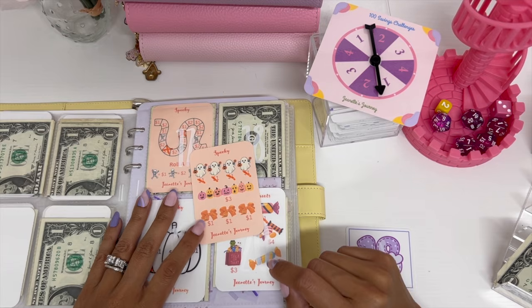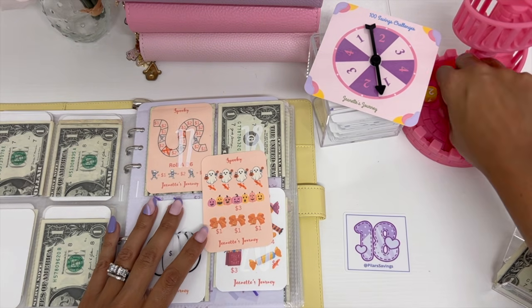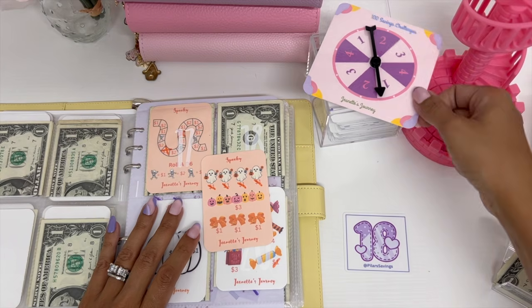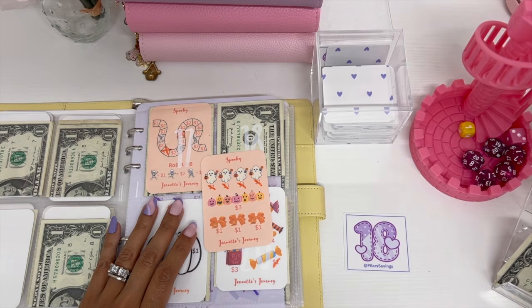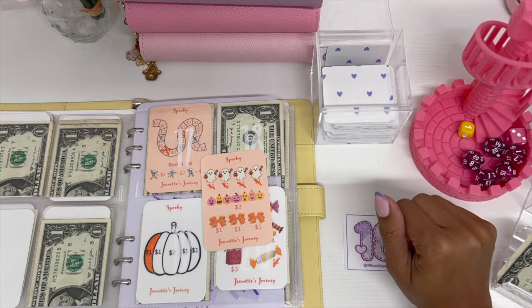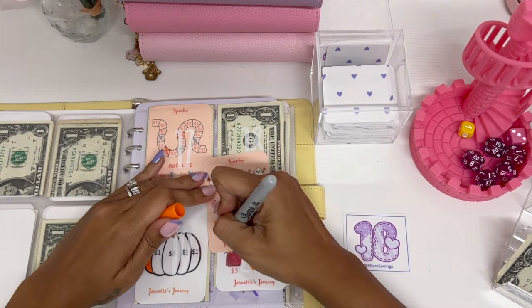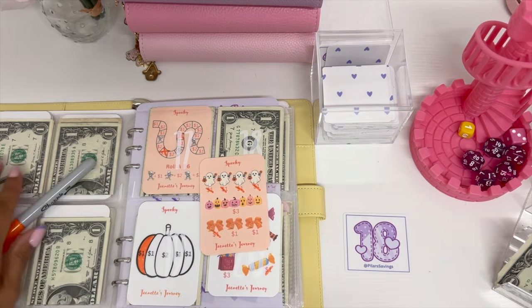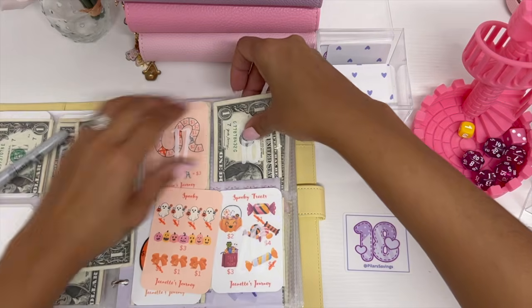All right, boom. So we're going to do... Let's see what we get with this one. Let's move this. Hopefully you guys can see that. A 1. So only 1 here. We need orange. Where you at? Right here. Boom. Only $1 going in that one. All right. So we have monies in here already.